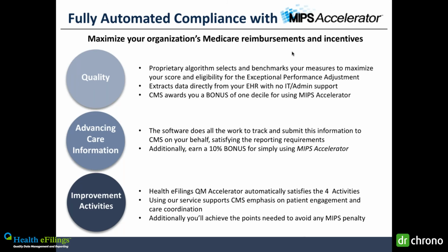For the quality category, we have software. Our algorithms are going to select and benchmark those measures to maximize your score and to help optimize your eligibility for that exceptional performance adjustment. When we were talking about scoring, there are quite a few things you need to take into consideration. That's a pretty challenging thing for humans to do on their own, but our software is able to do it. We take that information directly from drchrono, and that requires no IT or administrative support on your end. Plus, CMS is going to give you a bonus of 1 decile just for using our services, because we are that certified EHR technology. And like we mentioned earlier, CMS really does want you to focus on leveraging technology where you can.